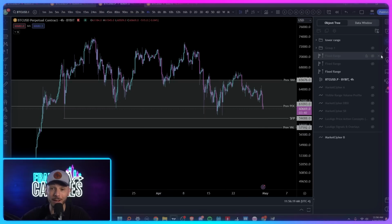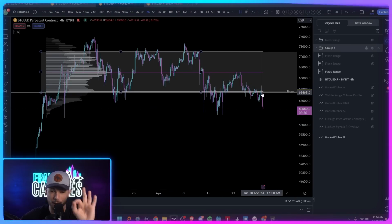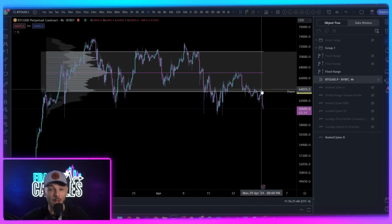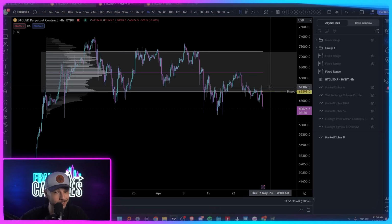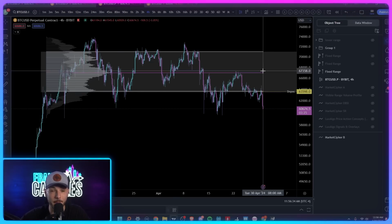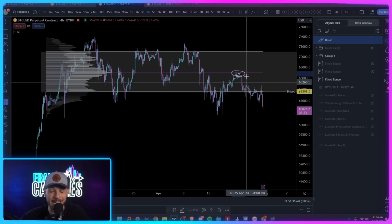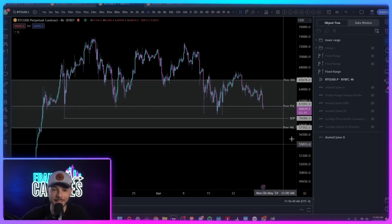So if we are unable, again, to get back up above this value area low and this now tapped daily naked point of control, this is still our key level of resistance, sitting at about 63,600. So we still need to get above that level in order to see a bigger move up for Bitcoin. But again, with the rejection off that POC, I am likely going to be expecting lower here, which is where I will turn my eyes to this lower range.